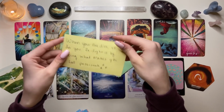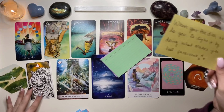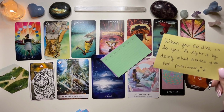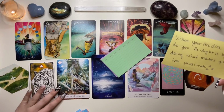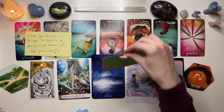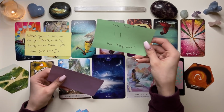So to start, we have, when your fire dies, so do you. Relight it by doing what makes you feel passionate. And yeah, this makes a lot of sense. This is probably why you're feeling this way, because you're not doing the things that make you feel happy. You're not doing the things that light your fire. And there's so much fire in the spread. So whatever you're not doing right now, start doing it. Listen to what your soul says.